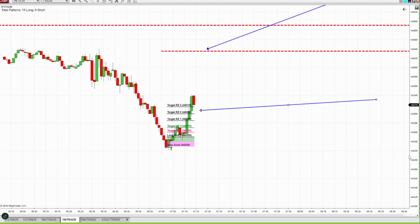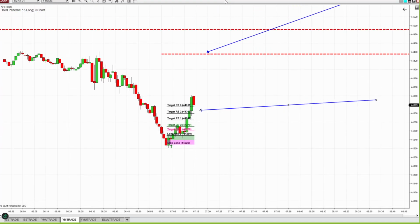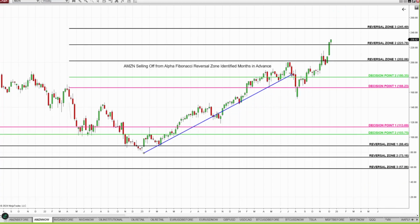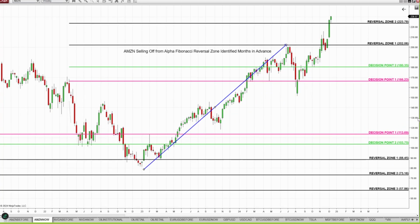Again, this is micro day trading chart. Again, we knew where to expect pullbacks from, without any speculation, without any gambling. Here it comes. Again, identical level on Amazon. No software on this chart.